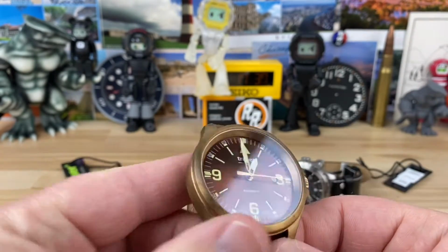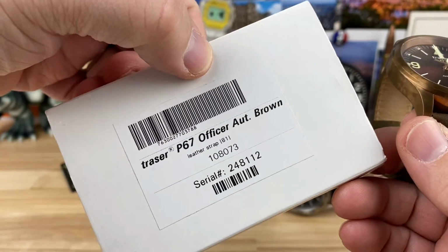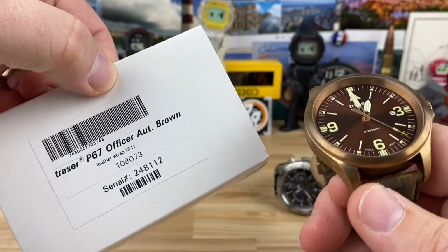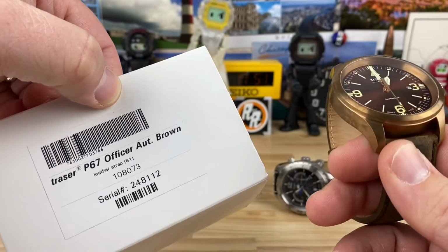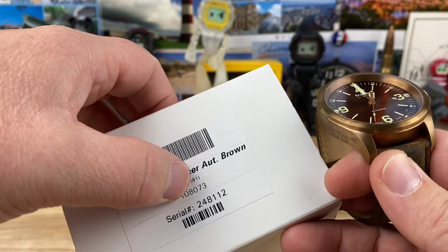I'll just show you the box. The Traser P67 Officer Automatic Brown. Now this is a bronze case watch, and it has kind of a root beer brown dial. And the model number is 108073. That's the model.